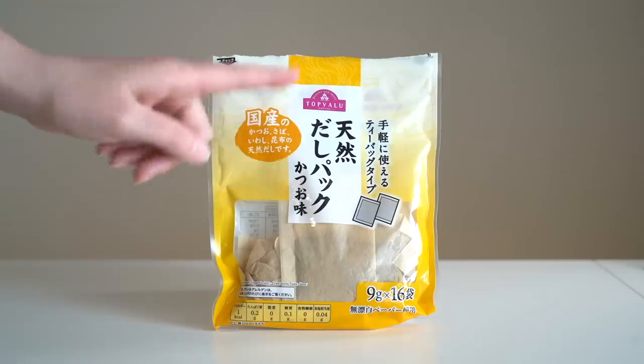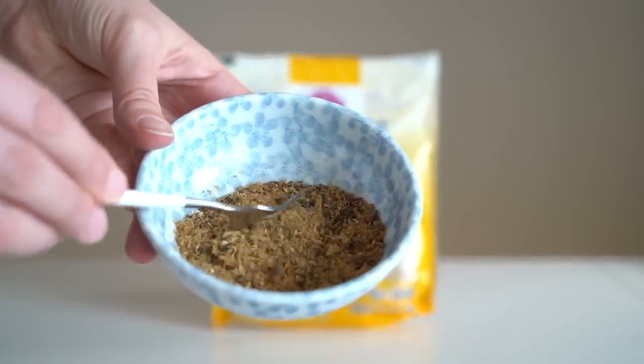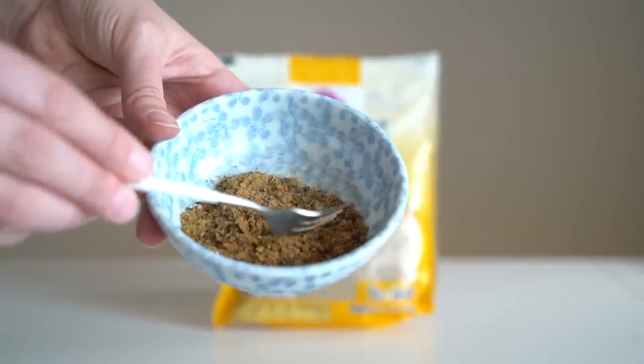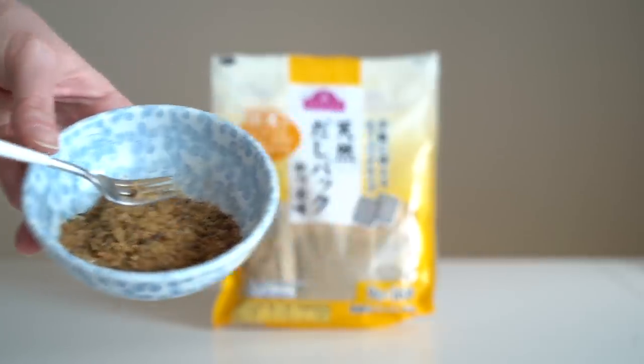But it's really necessary. This is kind of a cheaper one. It's made with katsuo. If you cut the tea bag open, you can see what's inside. It's got all these little dried bits, like shaved down dried bonito. They might have shrimp inside of it. It could have mushrooms. It's basically just a tea bag of fish.